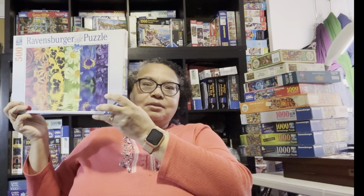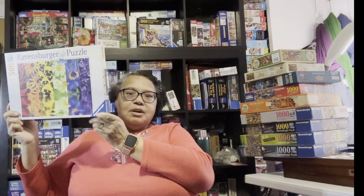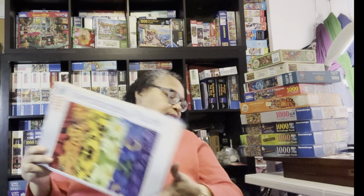My new method of operation when I work on these puzzles, I'm just going to try to get a better view. My new MO when I work on these puzzles is working on reds first. For some reason, once I knock them out, then everything else is easy.